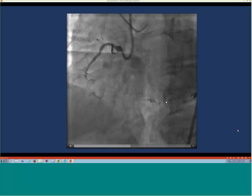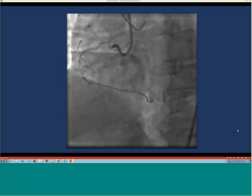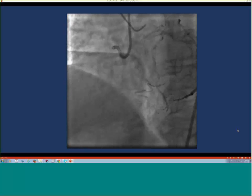Yeah, we'll give you a few cases. I agree with you. It gives you very good support. It's a little on the stiffer side, so when there's tortuosity, like the case you're showing now, it might have a little more hard time taking the turns compared to Corsair or Fine Cross, but otherwise I agree it's more of a supportive catheter.